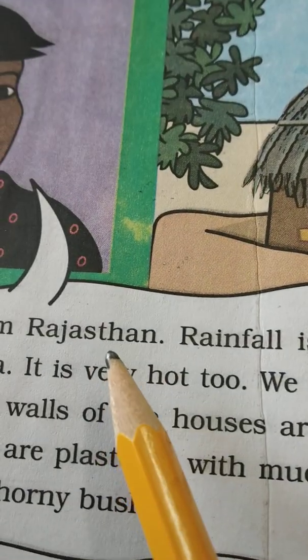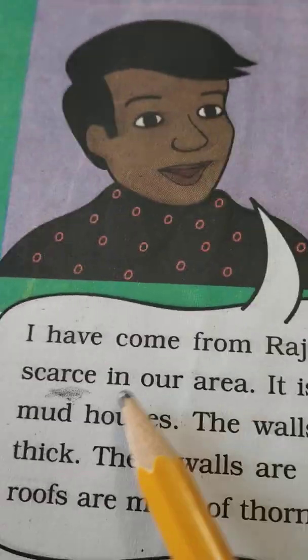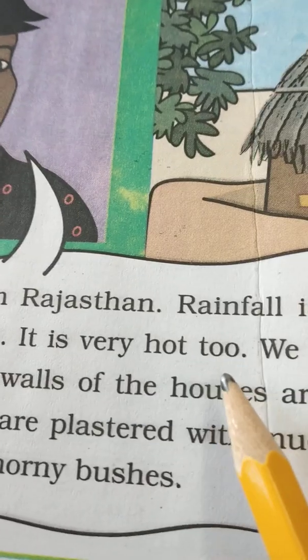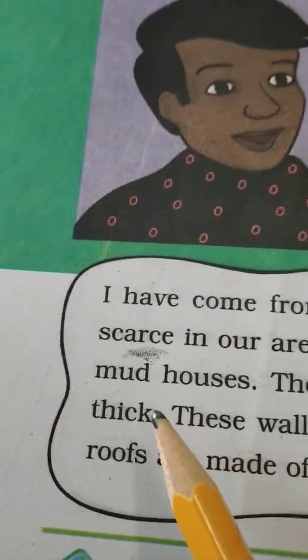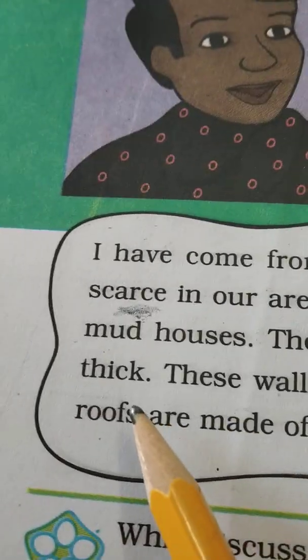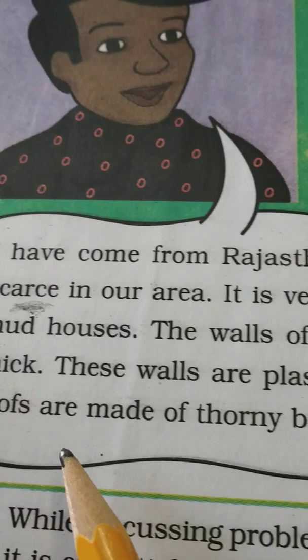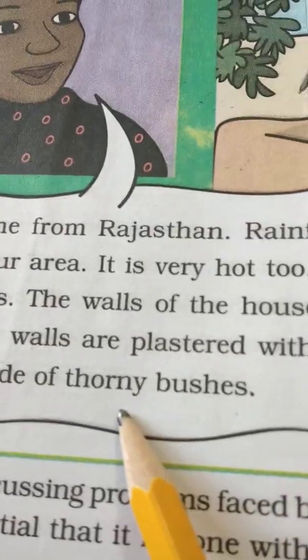So he's in Rajasthan. Rajasthan has a lot of deserts. He says there's not much rain. It's very scarce in our area. It's very hot too. We live in mud houses. The walls of the houses are very thick. These walls are plastered with mud. The roofs are made of thorny bushes.